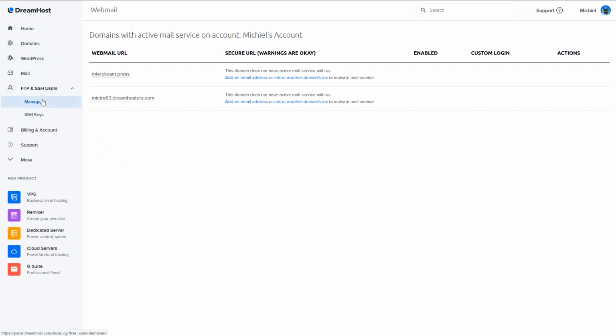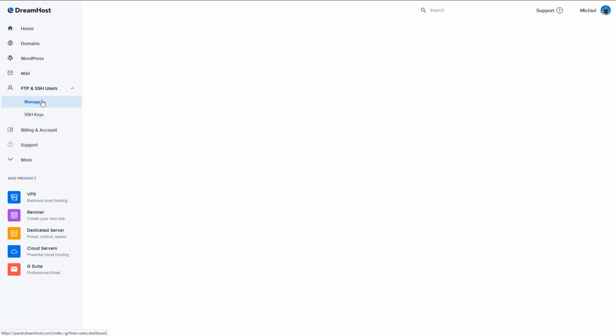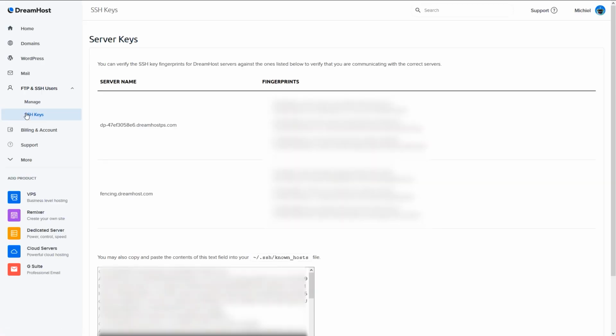We have a tab with our FTP and SSH users. And there are no users registered here because we're changing the domain. And at last, there are also some SSH keys registered here, and you can add them on your own computer. If you're a developer, you can use these keys to connect to the different servers.